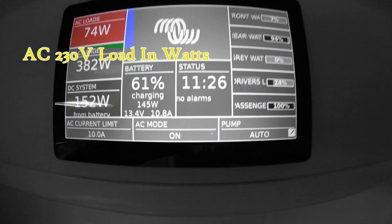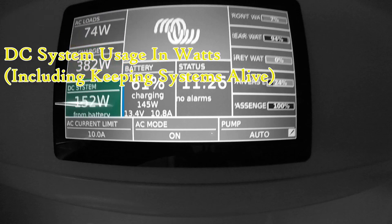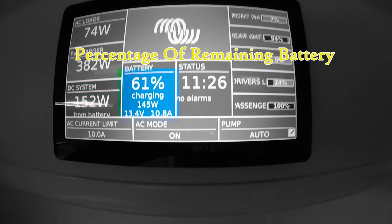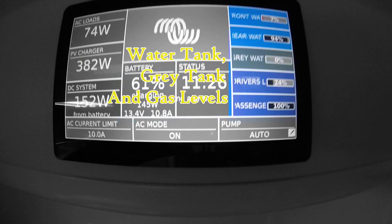Top left of the screen shows all AC loads being used. Directly below is solar and car charge in real time. Below that is the DC load being used also in real time. Directly to the right shows a battery percentage left and the system state charging, idle or discharging. Moving right again is the system time and alarm state. The far right of this install shows tank levels including fresh water, grey water and LPG.